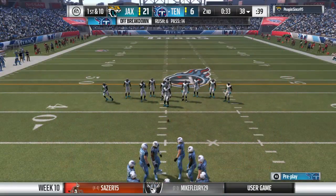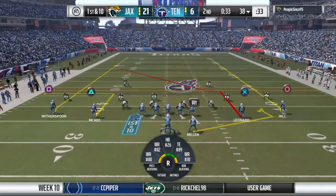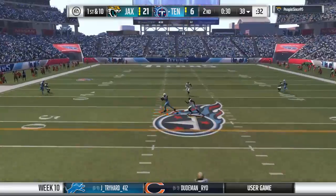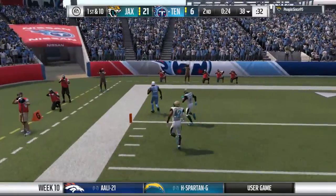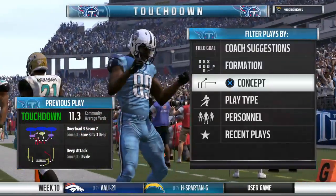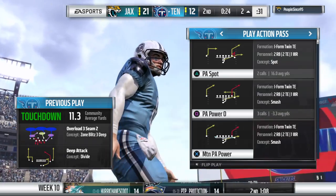First down and 10 now for the offensive group. Let's go. The throw on first down with Osweiler. Wide open receiver, complete. Touchdown Titans. A big play there, his second touchdown on the season. And the Titans get the quick strike touchdown.